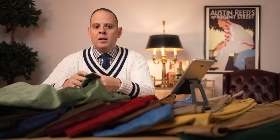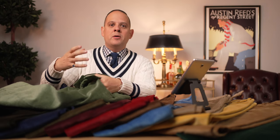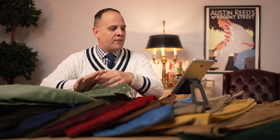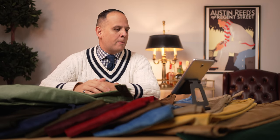We have a different model in the lineup that is made for suspenders, with side adjusters, no belt loops. But for these, we felt the belt option was better.